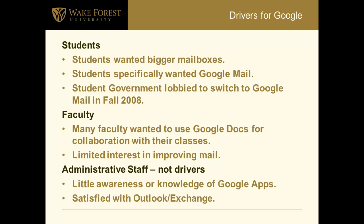Our government lobbied information systems to switch them to Google Mail. This was at a joint student faculty administration leadership conference we have every September. They put that center piece of the agenda. We're hearing from faculty as well. They were wanting Google Docs to use with their classes. Some that had personal Google accounts became familiar with it, and they wanted to use that to improve collaboration inside their classes.